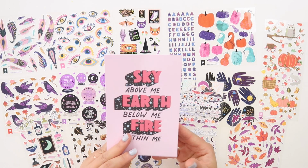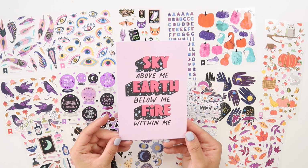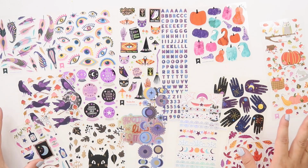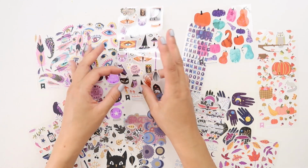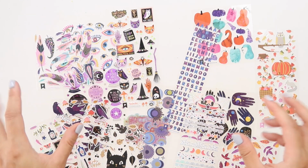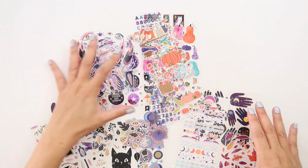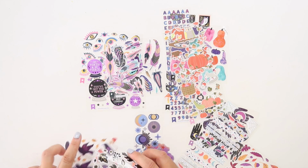So this is a little postcard that you can hang up as well. It feels very much like October, right? And this feels very Harry Potter-ish to me. So I think that this will be something that we enjoy using in my planner.